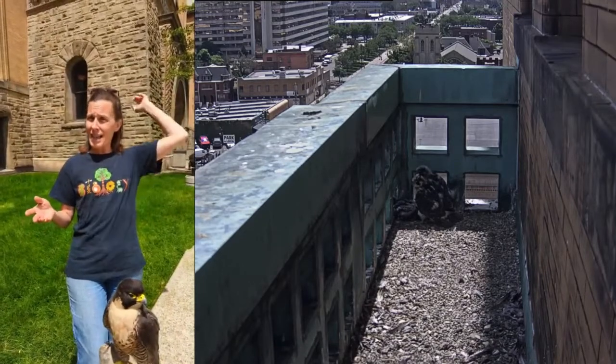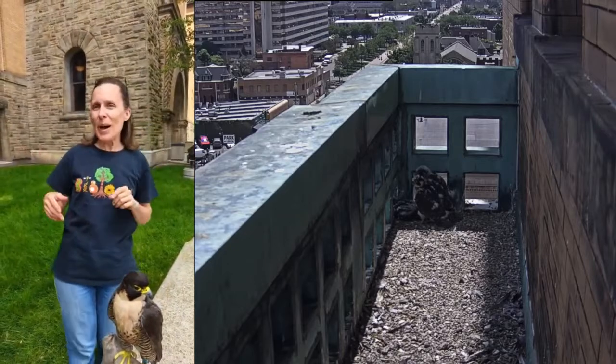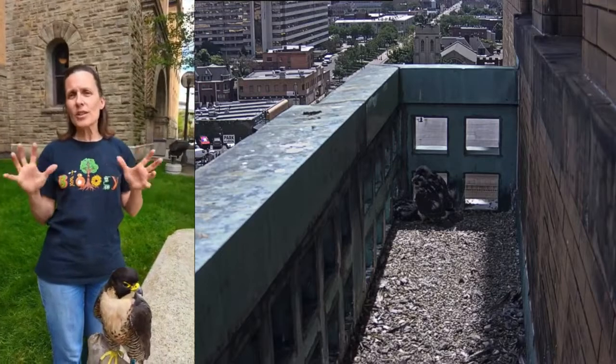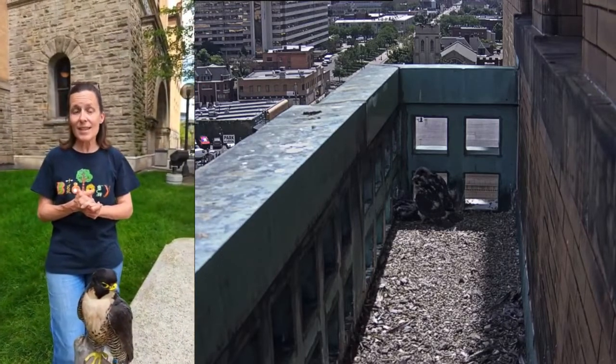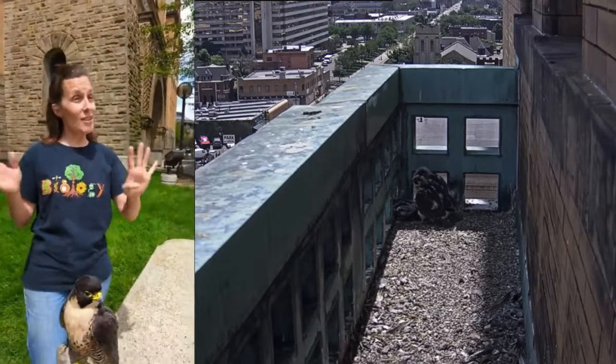Right now we've got two adults up there. They're not there right now, but Aura and Regal are our two adults, the female and the male. We know that by their bands. And this year we have 4 chicks because all 4 eggs hatched, which is slightly unusual.